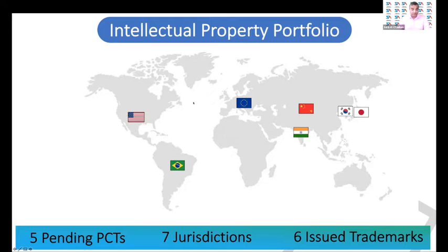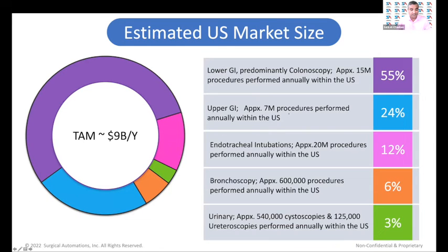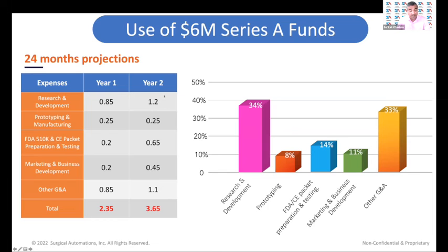So we have 5 PCTs. We have 7 different jurisdictions. We have 6 issued trademarks. Now these are the reimbursement rates. You see, the more interventional the procedure is, the higher the reimbursement, and the more diagnostic it is, the lower the reimbursement. US TAM annual is $9 billion a year. It is led by colonoscopy, followed by upper GI. And then we are doing a $6 million raise.